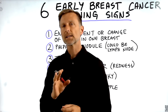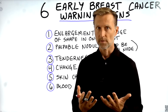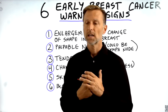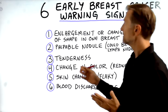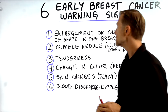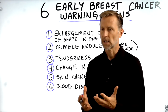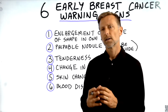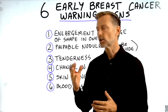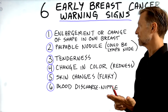There are actually 6 early warning signs for breast cancer that I want to share with you. Okay, and I'm going to share some additional things of what to do about it if you happen to have breast cancer. Okay, number 1, enlargement or change of shape in one of your breasts. So if you start noticing that things are not symmetrical or there's something swollen going on, that could be an indication.